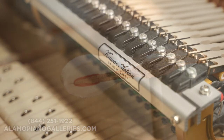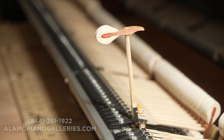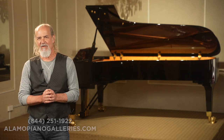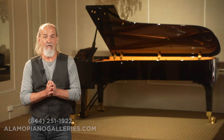All Kawai pianos have the Millennial 3 action carbon fiber based system in it, including their upright pianos and including their lower priced pianos. They're so convinced that this is the ultimate action for all pianos using space age technologies, I'm 100% in agreement with them.